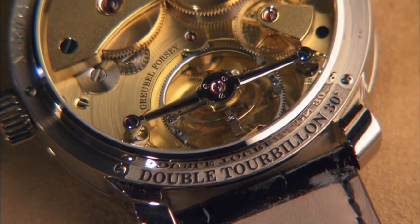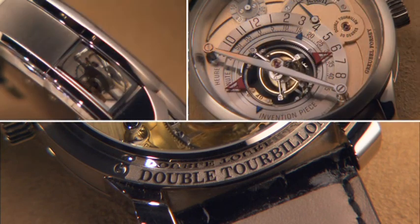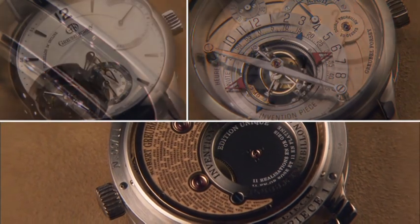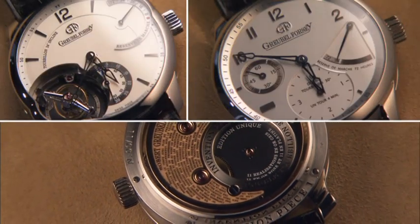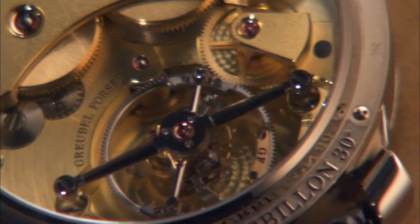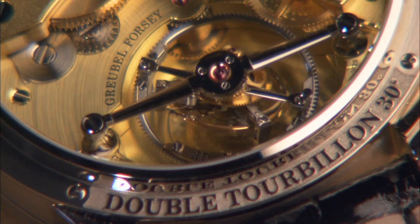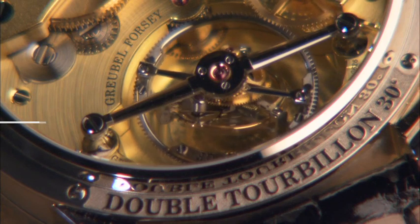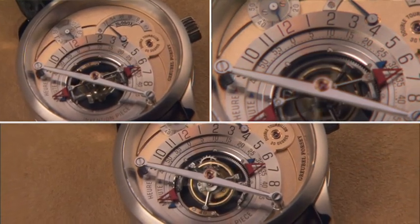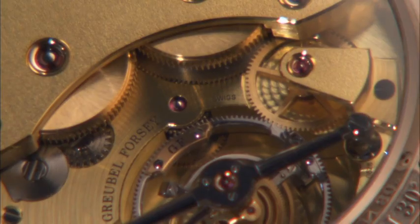Greubel Forsey has been able to launch 4 fundamental inventions: the double tourbillon 30 degrees, the quadruple differential tourbillon, the tourbillon 24-second inclined, and in 2007, a regulating innovative mechanism. The double tourbillon 30 degrees is Greubel Forsey's first watch. We wanted to create something which brought together the invention, but also to put back into value the high level of finish which is in the tradition of hand watchmaking.